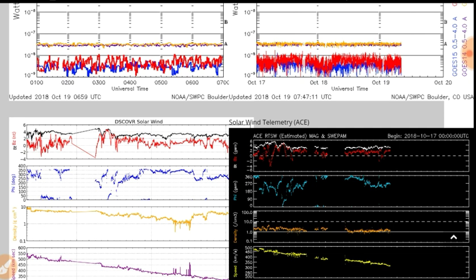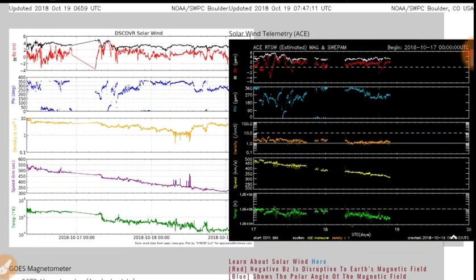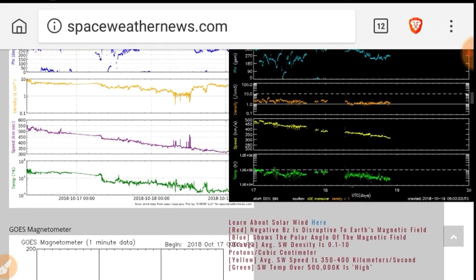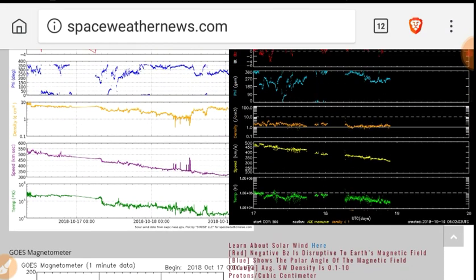Now we can see the phi angle is up around 300, which is associated with that northern coronal hole. And we have forecasters predicting a coronal hole wind stream today, possibly setting off a G-class geomagnetic storm. So we'll be keeping an eye on that. But for now, very low activity.